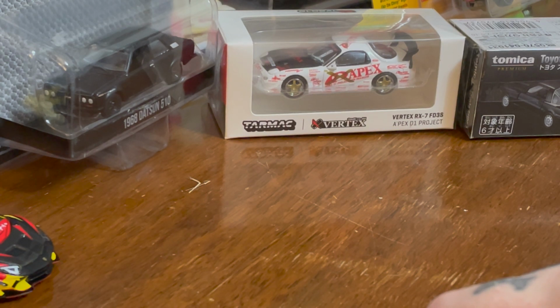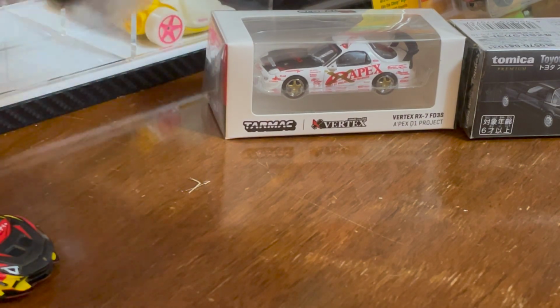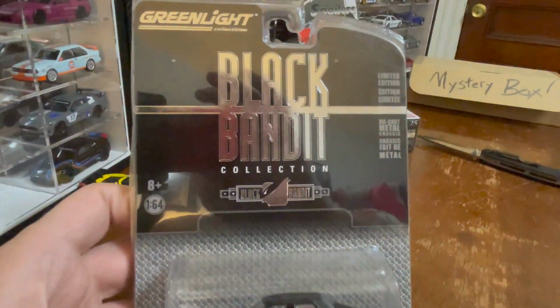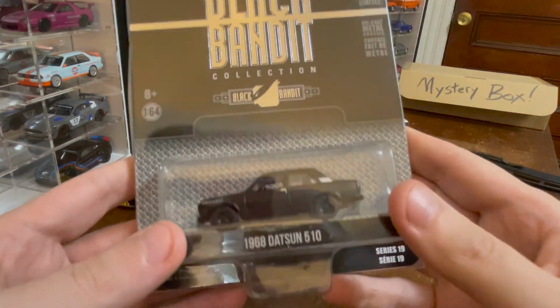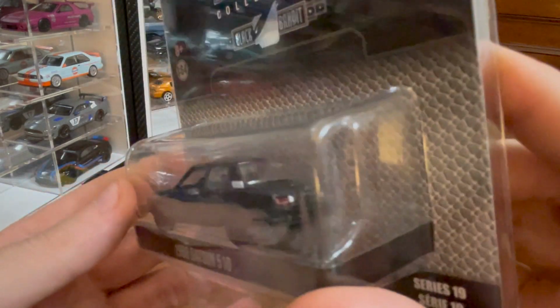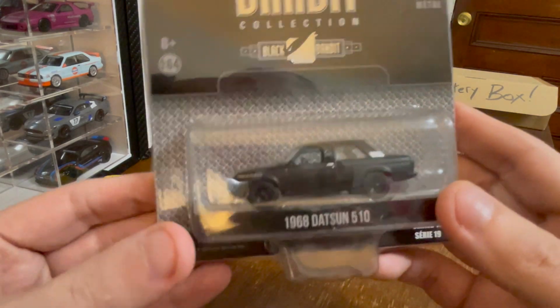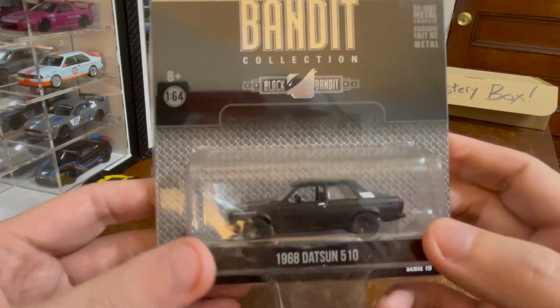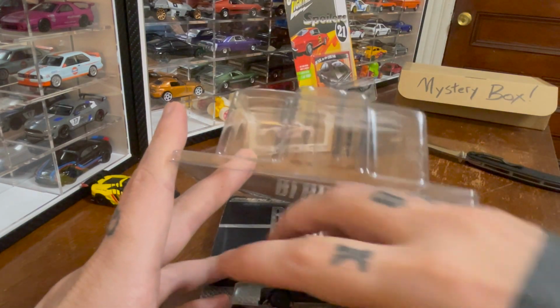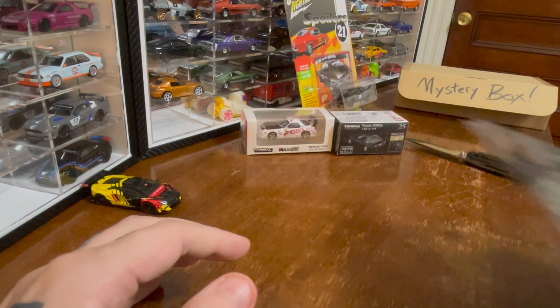Shall we alternate Japanese and American? No, we can't, because the American company did a Japanese car. Oh well, we'll do another Japanese car. This one all in black, so hiding the car, I guess, is what I just said. It's the Black Bandit collection from Greenlight, where they take some of their castings and do an all black treatment, or a black with silver and light details. It's still street legal-ish, but it's a Datsun 510, so not an American car.